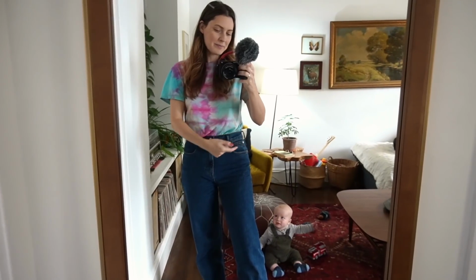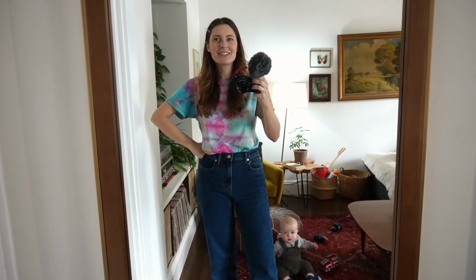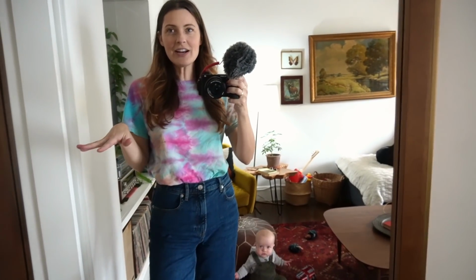So I am going to the grocery store with little Bubs behind me. I just wanted to share my super simple outfit. Actually, it's starting out simple, but I think it's going to be a little bit more complicated.